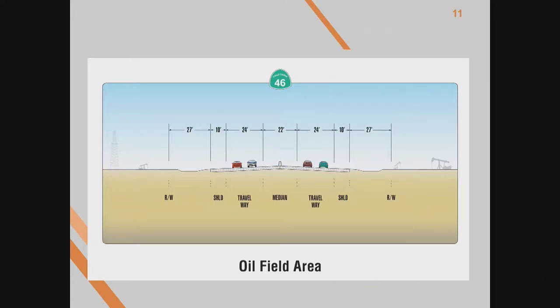We are working with Chevron. They've been very cooperative to this point. There's a lot of impacts out there that we're trying to avoid because every impact they have is very costly for us to mitigate. So there's a good chance that we may have to end up narrowing the median even further. Right now we'd like to keep it where it is. It's a good design, provides an inside shoulder, but we're willing to minimize that if necessary, just to minimize the impacts to the wells.